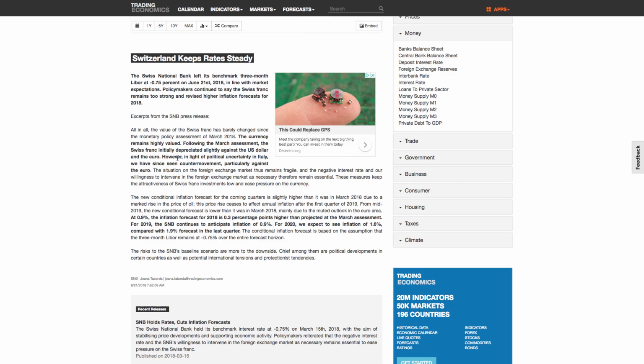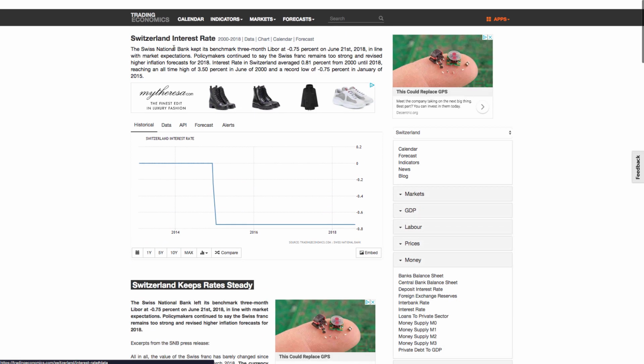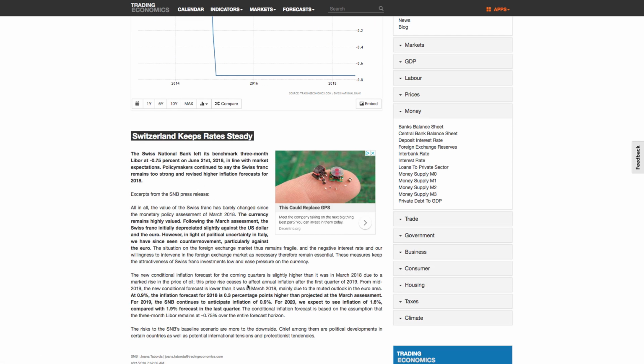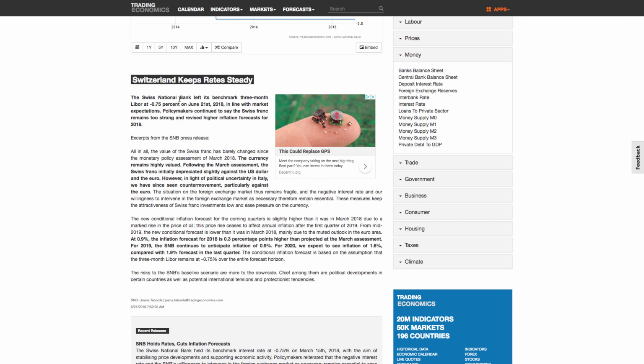And again, this is Trading Economics. If you go to indicators, countries, click on the Swiss National Bank, and then you go to interest rates, it'll give you the Swiss National Bank, basically excerpts of the press release. This was released, obviously, the last time was the 21st of June, 2018.